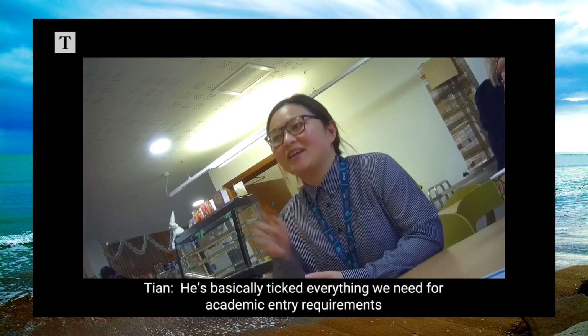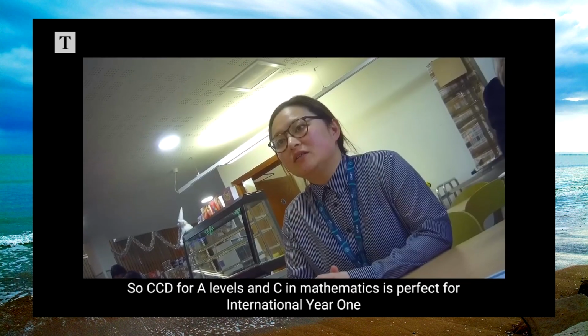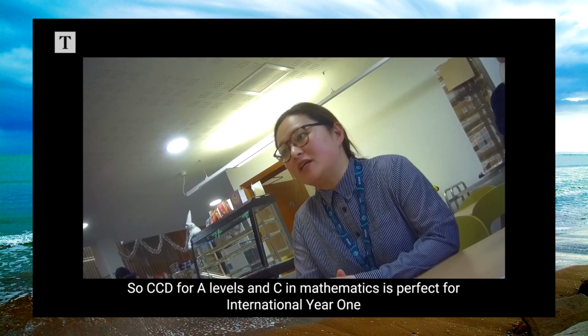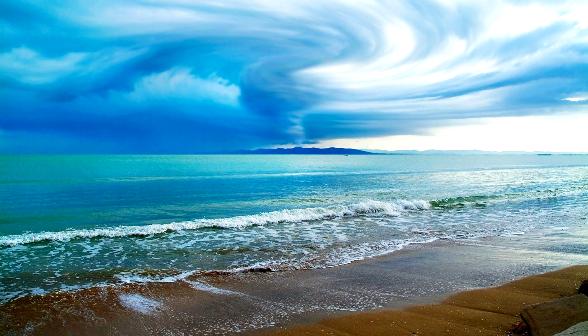It's basically tick everything we need for academic entry requirements. Great. So CCD for A levels and C in mathematics is perfect for in fact for year 1. Just for context, I know for the business route at my university, I believe the entry requirement was ABB at A levels, and you needed at least a B in GCSE maths. But again, already the bar's higher at just every single level. And it's just not reasonable. That's why there's such an outrage about this. And it's why I'm getting outraged in this video, because this is absolutely ridiculous.